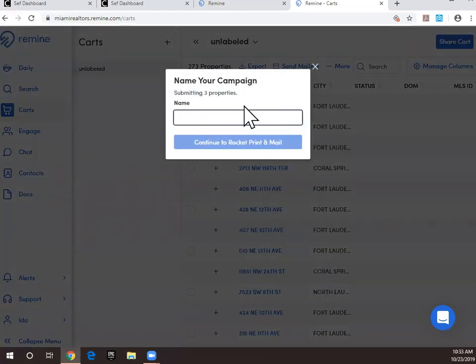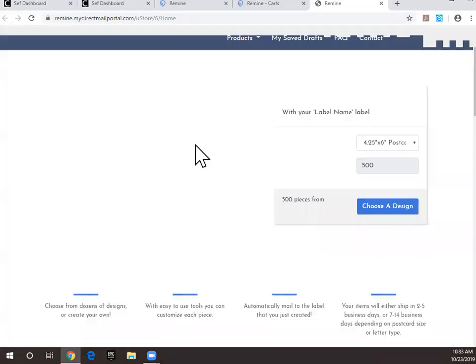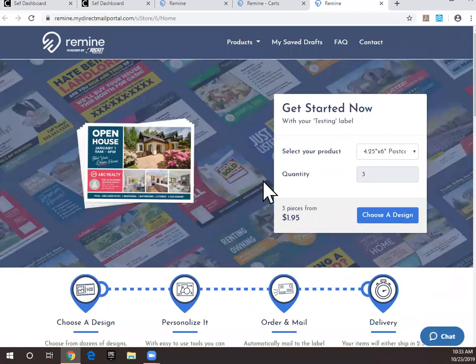So then you name your campaign, and then you're going to continue to rocket print and mail. That's the program that's integrated with Remine so that you can go ahead and send the mailing labels out. You pay through here. All of it is done through the system. Once I type the name of the campaign, now it takes you directly to your direct mail portal. So from here, you can get started.